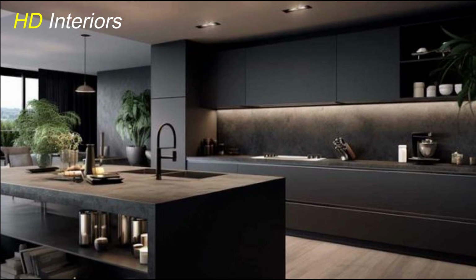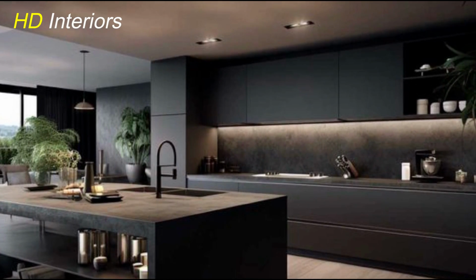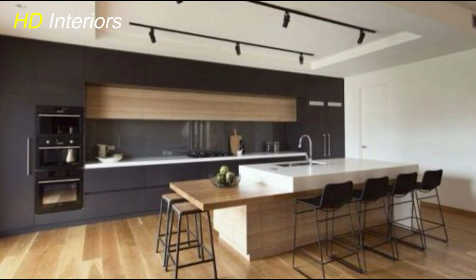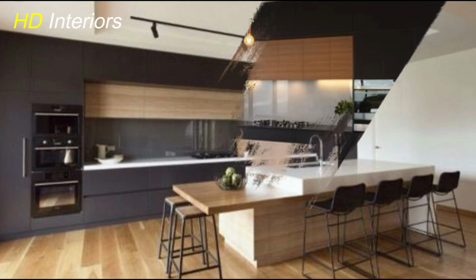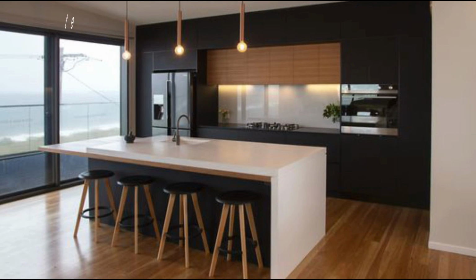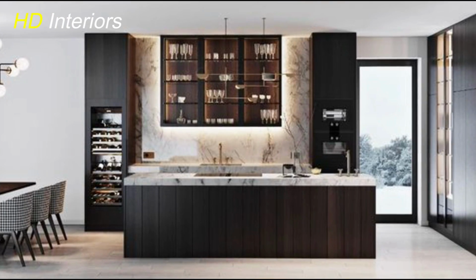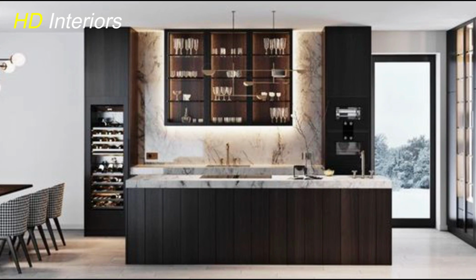Another timeless yet modern option is granite. With its natural beauty, durability, and heat resistance, granite countertops add an elegant touch to your kitchen while offering practicality for everyday use. If you love the luxurious look of marble but prefer a more budget-friendly and low-maintenance option, consider marble effect quartz or porcelain countertops. These materials mimic the beauty of marble while being more durable and easy to care for.